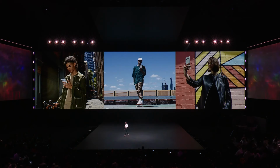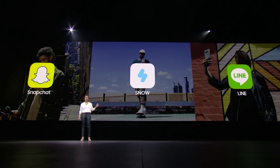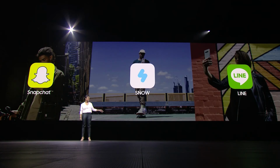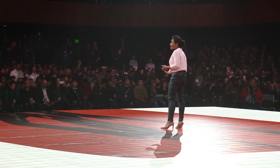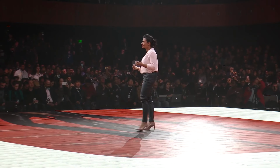And thanks to our incredible partners Snapchat, Snow, and Line, the photos you take from within their apps will be just as good as the ones you take with our camera. We built the Galaxy S10 with a pro-grade camera system that fits in your pocket. It's versatile enough to take gorgeous shots in any situation, front or back, day or night, wherever and whenever you want. And it's smart enough to help amateur photo bugs like me shoot like the pros.